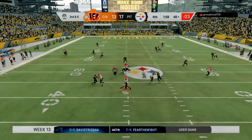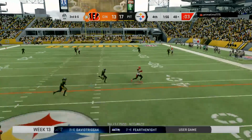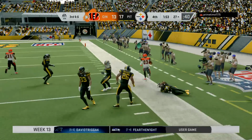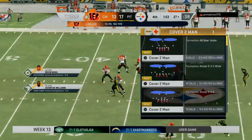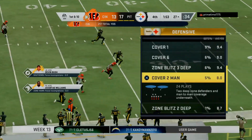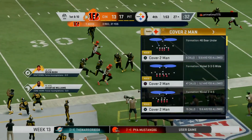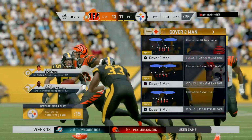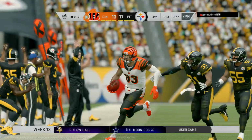Looking to throw. Miller. He's got his man, Boyd. A good pickup there, 21 yards. That's what they need right now. Get the first down, get out of bounds, stop the clock. Just playing smart football, understanding the situation, making the plays necessary, and making sure that clock stops at every opportunity.